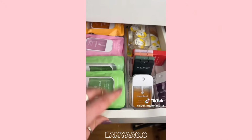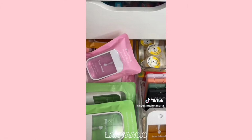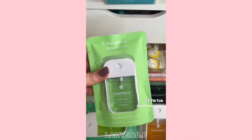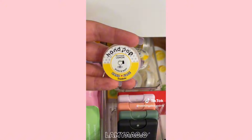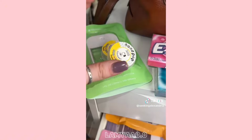Alright, next up, we're moving on to the anti-germy goodness, and of course you know we gotta get a Touchland hand sanitizer. Now, Berry Bliss is one of my favorite scents, but I think I wanna go with Appalicious, because I've never smelled this one before. And you know what, while I'm here, I'm gonna grab a couple of these little hand pop disinfectants. You can use them for hand and face, just a good little poppable convenient towelette.